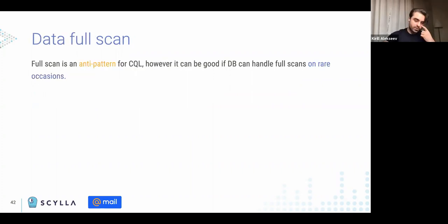So another thing I want to talk about is running a full scan. We do run full scans on rare occasions, not on a regular basis. A full scan is considered to be an anti-pattern for SQL, but it just so happens that your database stores the most suitable data to do some analytics or to make some decisions. So it is good if the database can handle full scans, at least on rare occasions.